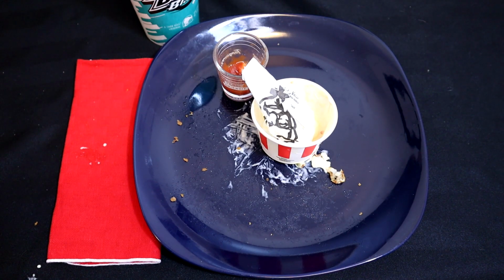Textures, like I said, it's hit or miss depending on how greasy or dry it is. But when it's just right, it's really good. But again, it's a little bit inconsistent. So maybe for that, I'll give it a 6. Presentation wise, I don't know. It's just fried chicken, right? So how much can you really do with it? It is what it is. I'll give it a 7.